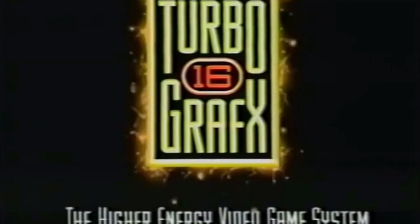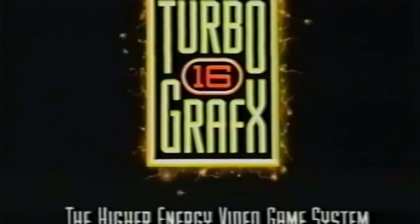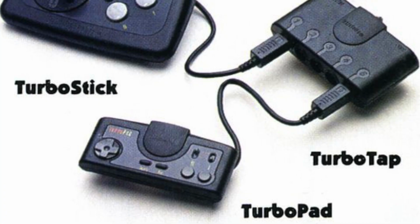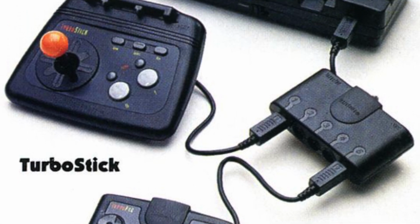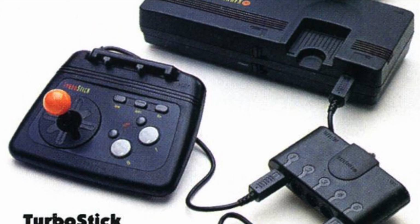The name Turbografx was a simple name change, with the name itself referring to the system's speed and its strength of visuals, which were clearer and much more colorful than the earlier systems, as well as 16 referring to its 16-bit GPU. Any accessory for the system would have the Turbo prefix added onto it, with the controller being called the Turbo Pad, the multiplayer extension being called the Turbo Tap, and the HuCard now being called the Turbo Chip.